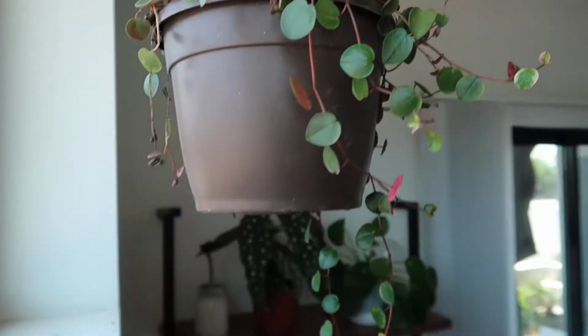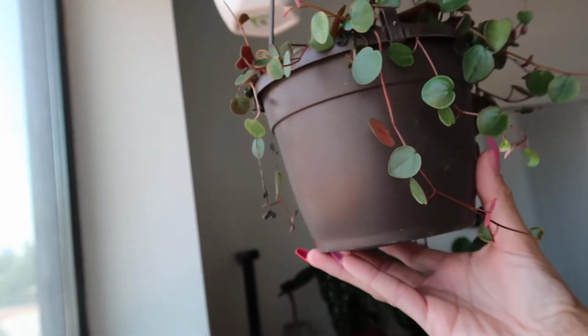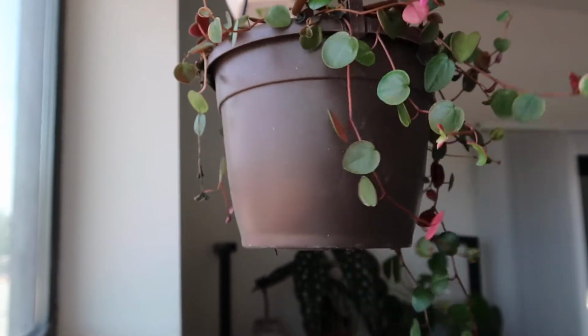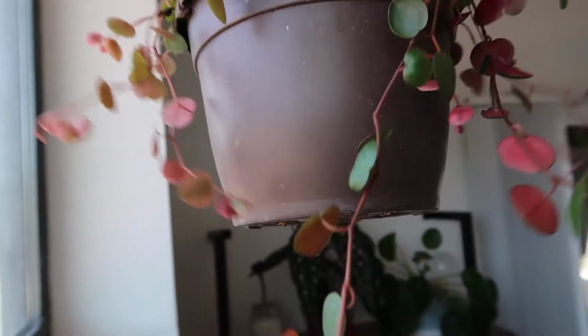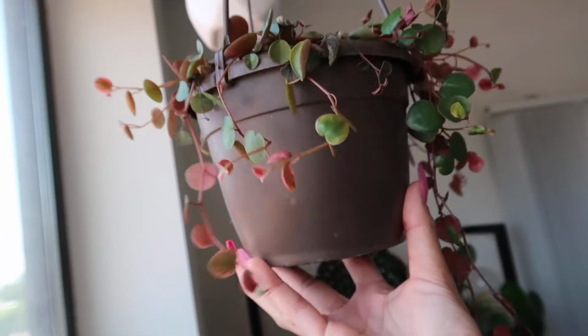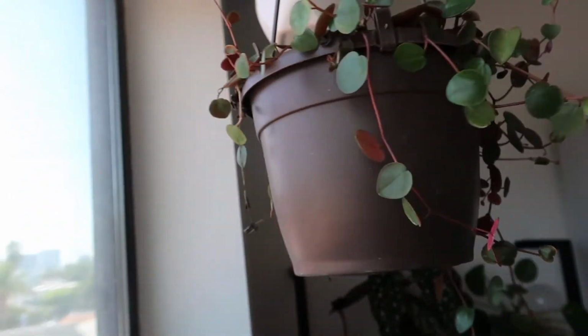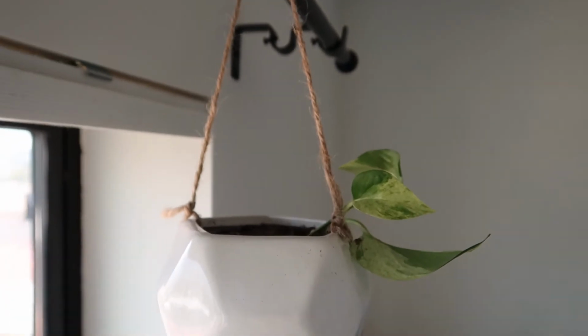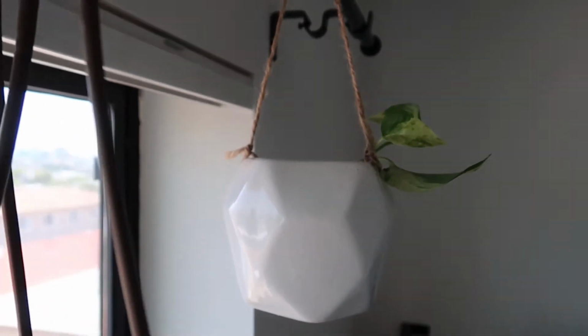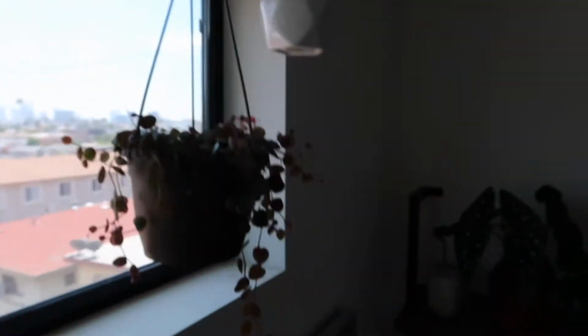But right here I have my Ruby Cascade, and when I got it, it did not cascade at all. Like none of these were long or trailing, and some of them are super long, and they've got this beautiful red underside. So this is one of my favorite plants just because of how well it's been growing. I don't know, it's just so cute. And then right there I have just a little sad Marble Queen propagation. It's pretty much got just one propagation in there, so I gotta add more to that soon.